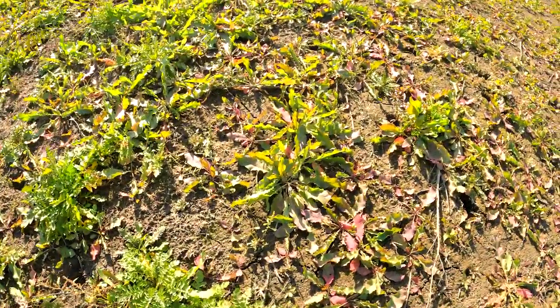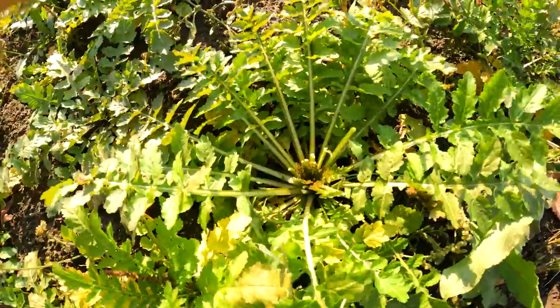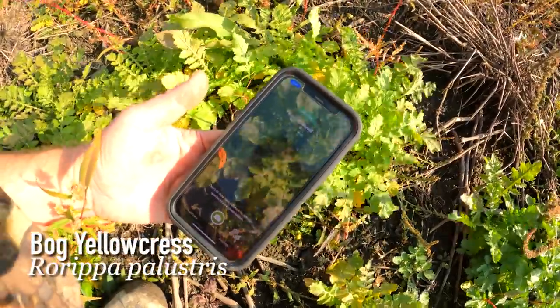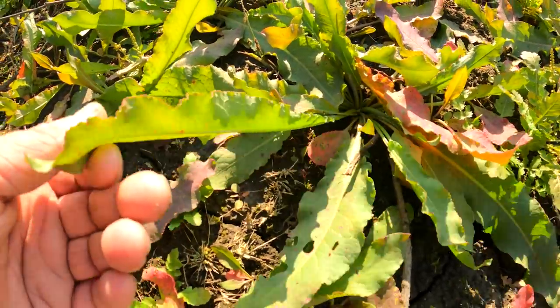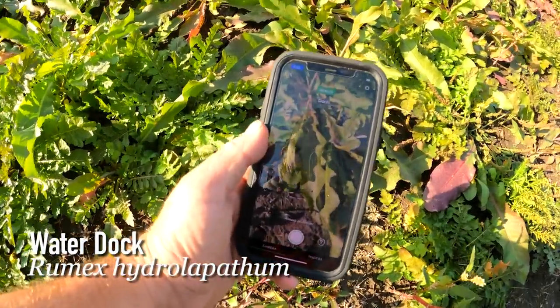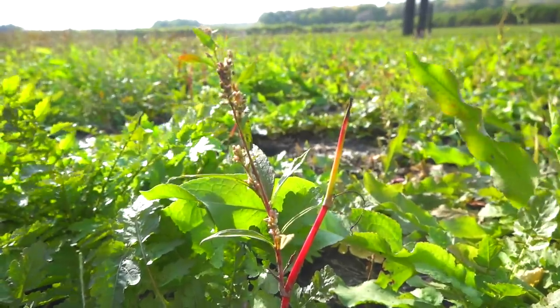And now there's this other kind of vegetation growing up down in here. Here you can see it looks like where deer had been pulling these leaves off right here. It's identifying that as bog yellowcress. And this other plant, I think it's something called dock, at least that's the genus. Water dock. They definitely like eating these leaves. So hopefully they're coming out feeding on it tonight.